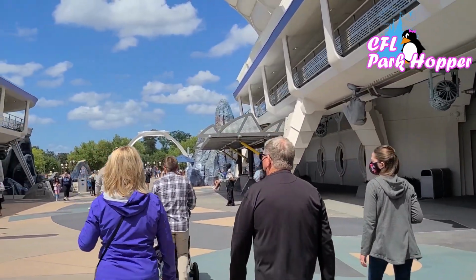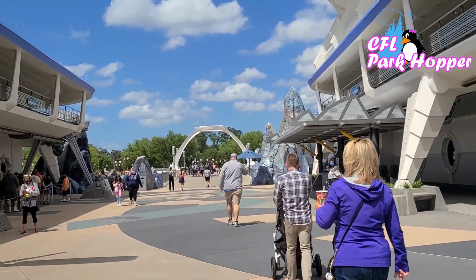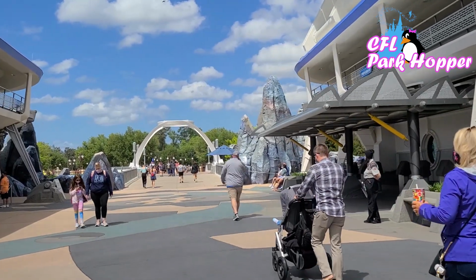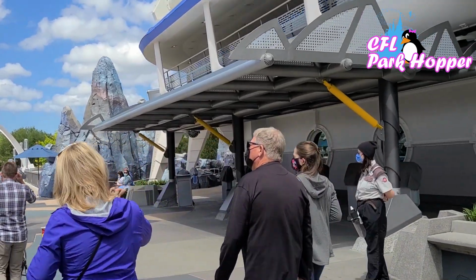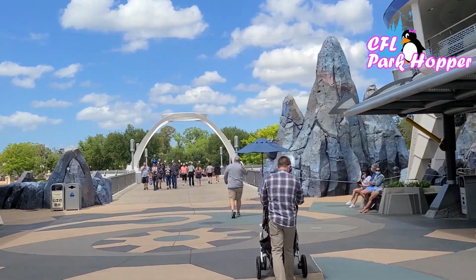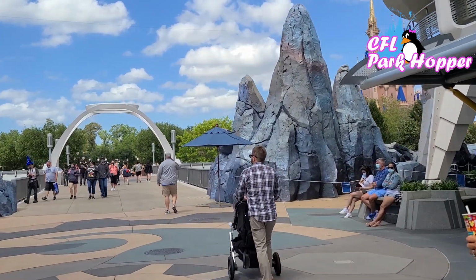There are no fireworks currently, so the last hour of the park used to be everybody waiting around for fireworks and staying longer. But now that there are no fireworks currently, people are starting to head out. And I guarantee in the summer, if they've stayed here through the rain and gotten wet, they will start to clear out from the rain.